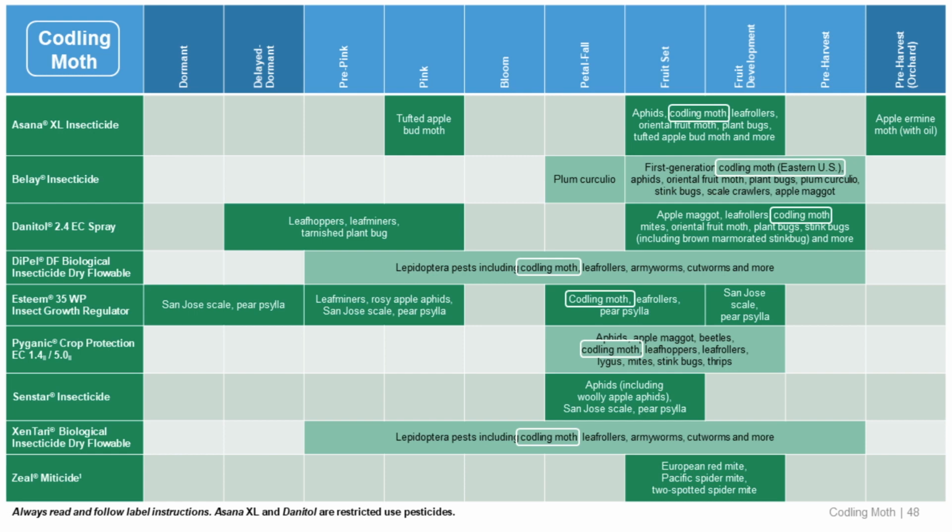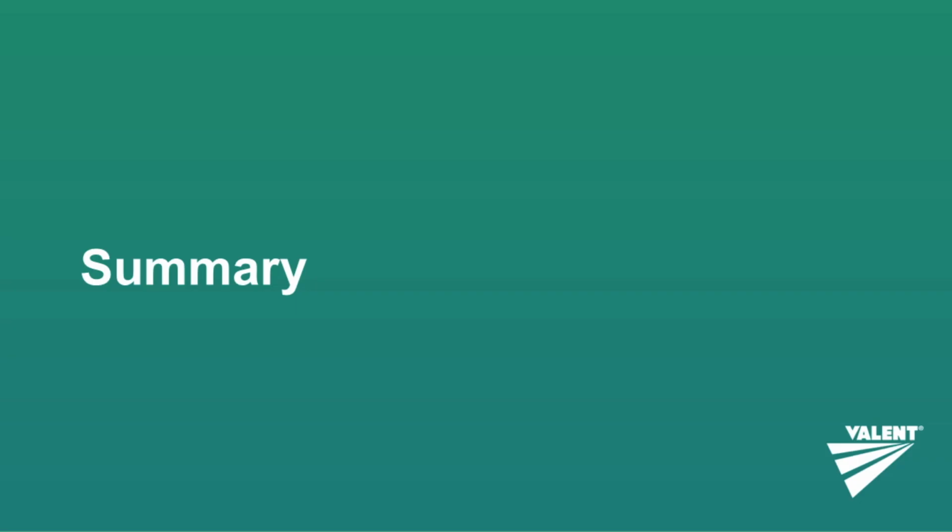If you're in conventional and looking for other modes of action, Dipel is also a good rotational partner to put with your conventional insecticides. It does very well in conventional programs. And then, as I've mentioned a couple of times, Esteem at 100 degree days for codling moth can control the eggs. Okay. So that's what we have for the majority of our insects.